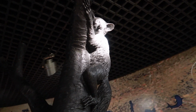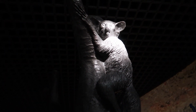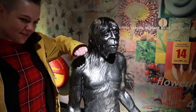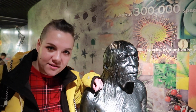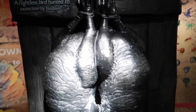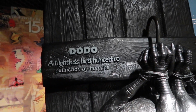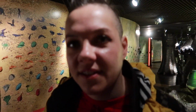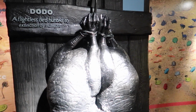There's a wee guy just hiding up a tree here. He doesn't want to come down. And there's me in the morning. Looking a bit rough, eh? Bigger than the first people on Earth. Looks like somebody's just killed themselves some dodos for dinner. The flightless. Could be a totally different thing. Do you think KFC done this? Could be KFC.